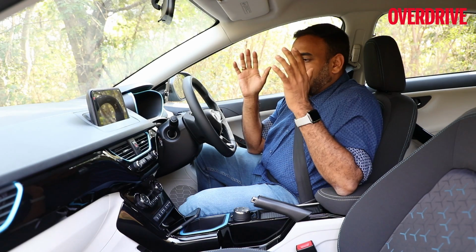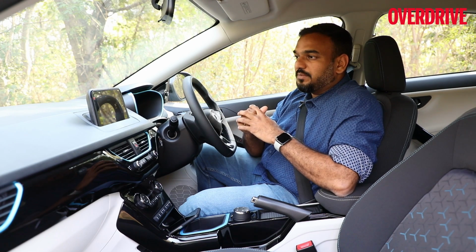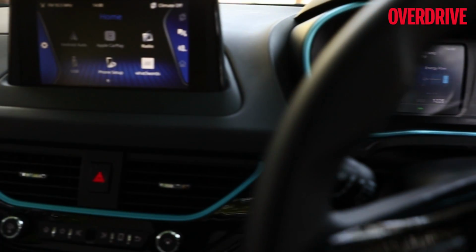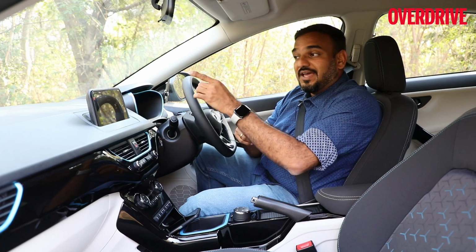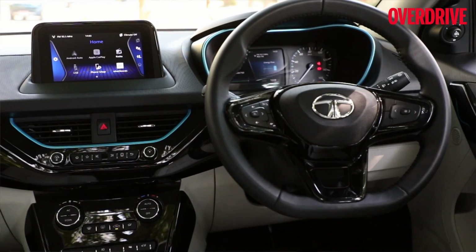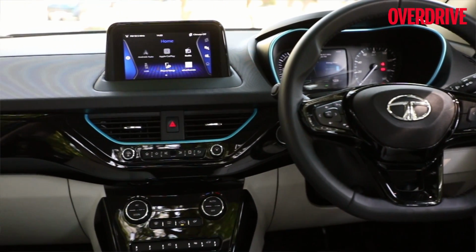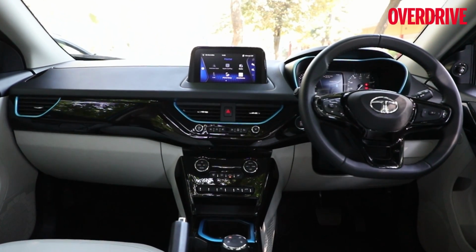But anyway, coming back to the spec that we have on hand, you get a 7-inch touchscreen infotainment display. The software and the layout and the colors, they're all very similar to what we've seen in the Harrier. But the difference is, this one not only gets Android Auto and Apple CarPlay, it also gets connected technologies. It's got a dual SIM setup. There's a redundant SIM as well. You have network all the time. That's essentially the idea of having a dual SIM setup.